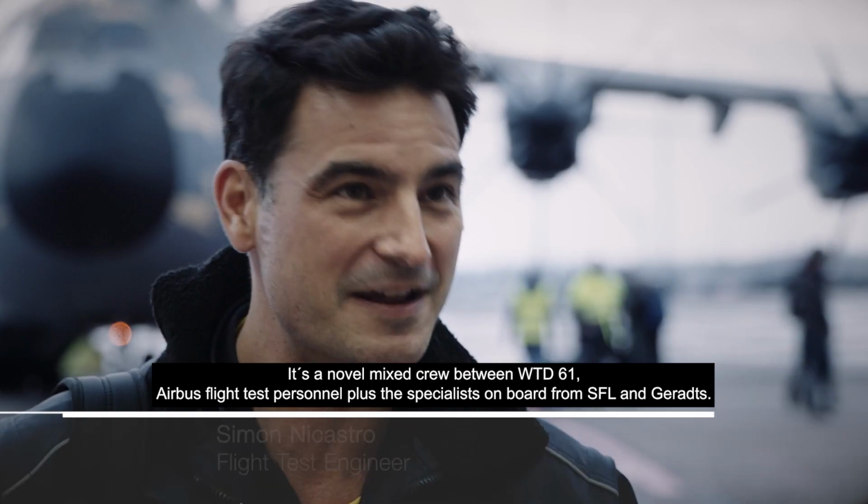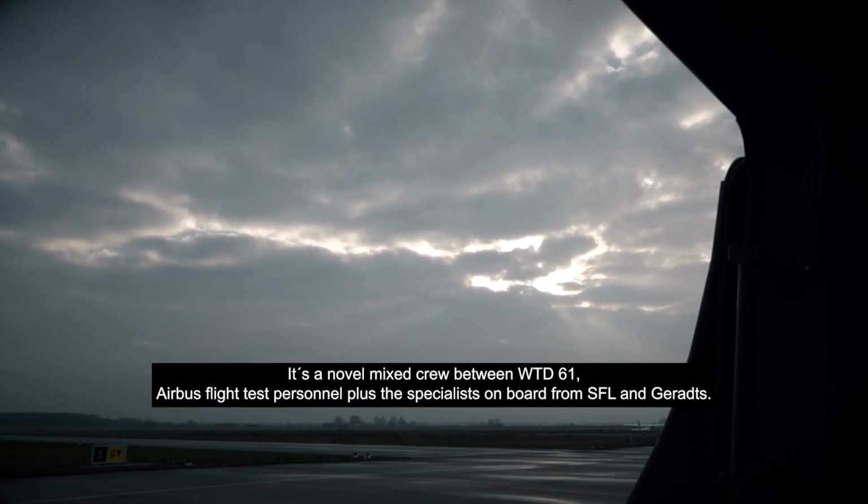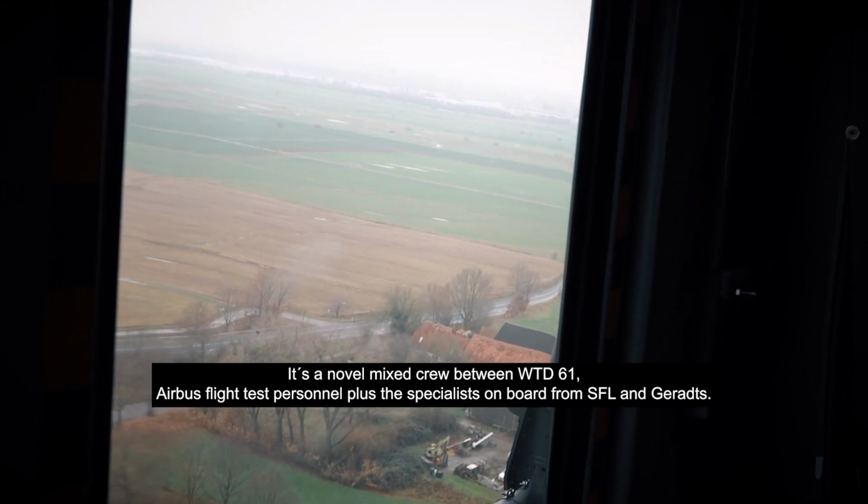It's a novel mixed crew between WTD-61, Airbus flight test personnel, plus the specialists on board from SFL and Gerards.